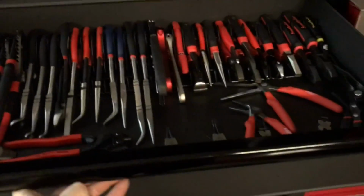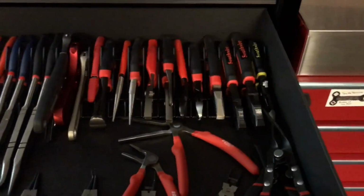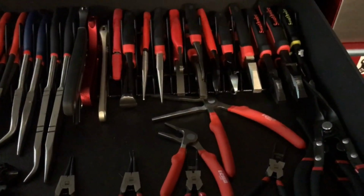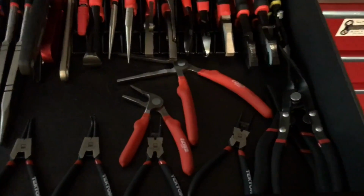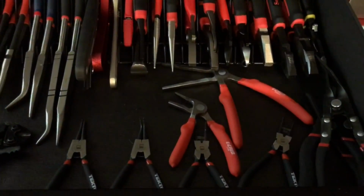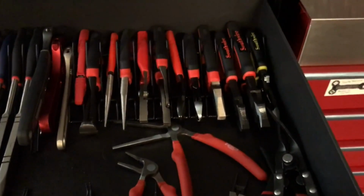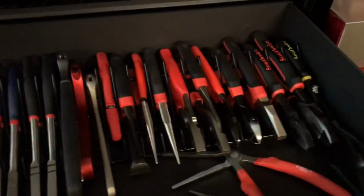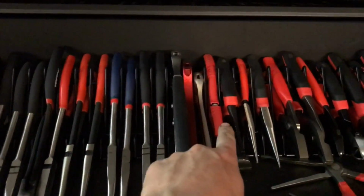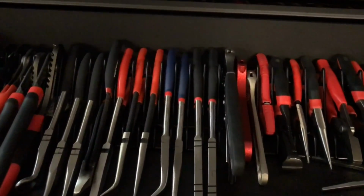Right below that is my pliers drawer. There are a lot of different brands in here: Southwire, Knipex, Gearwrench, Pittsburgh, Easy Red, Texan, lots of different stuff. Panel poppers over here. Snap ring pliers here. Some Snap-on pliers as well. Some vise grips, an AN wrench, an adjustable wrench.